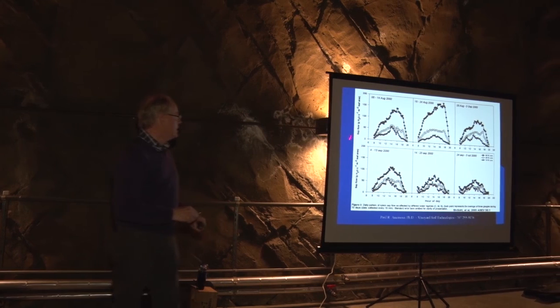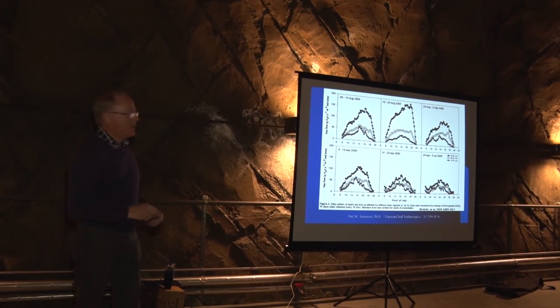Okay, so here's their sap flow. They were measuring essentially sap flow up through the trunk. I don't know if you had Fruition Science come down and talk to you all about sap flow meters. This is a similar type of instrument where it's measuring sap flow.